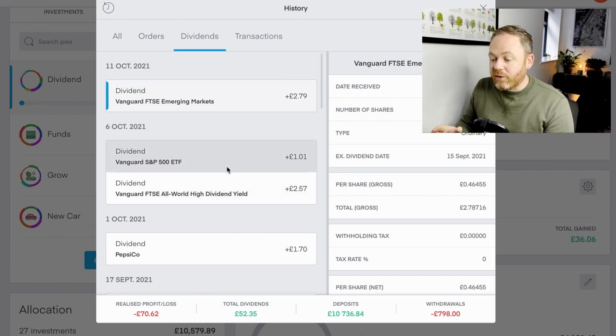What I really want to do is increase my dividend income. I've said it before, I haven't really concentrated too much on my dividend portfolio previously, so I'm going to try and really ramp up the investments into that area and try and generate some proper dividend returns.